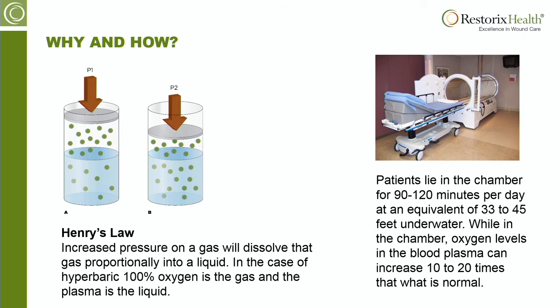Right now, we're breathing air. Air's 21% oxygen. We can put a mask on. We can put a non-rebreather on, in one of the patient care rooms. We can breathe oxygen, and that's going to increase the amount of oxygen in our system, but it's not going to get our oxygen levels anywhere near what they would be if we were to breathe that oxygen under pressure. And these are the clinical pressures that we achieve in a hyperbaric chamber.